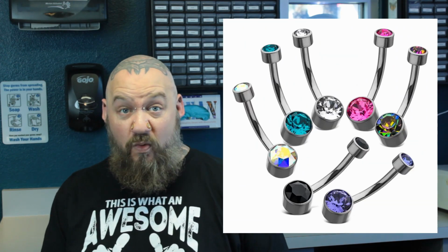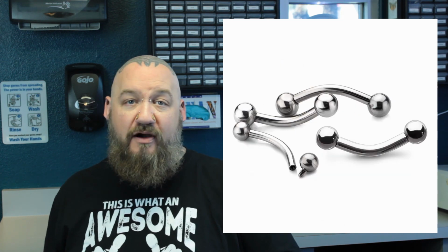Jewelry options for the navel piercing. It's pretty simple. It's a curved barbell. But there's a lot of options we can do with that curved barbell. We can anodize it, which means we can color it. We can add gems, whether they're prong set, bezel set. We can do opals in there. We can do just a basic titanium bar. But stick to the curved barbell, never get pierced with rings, and wait till it heals up to change to any of the dangles or the fancier stuff.